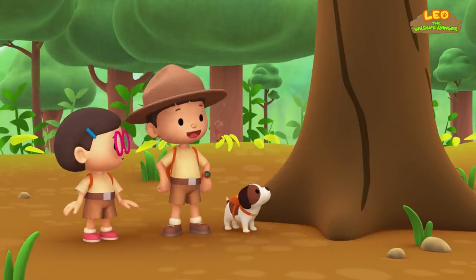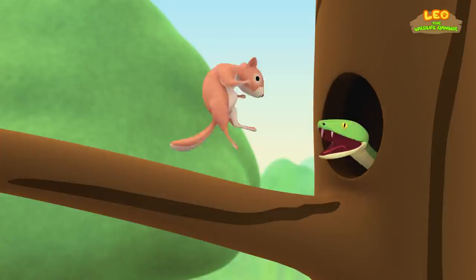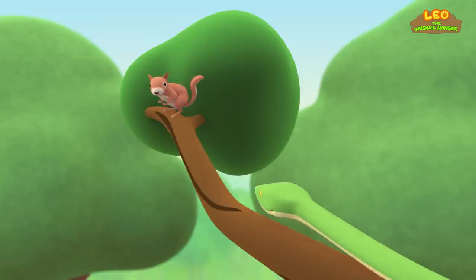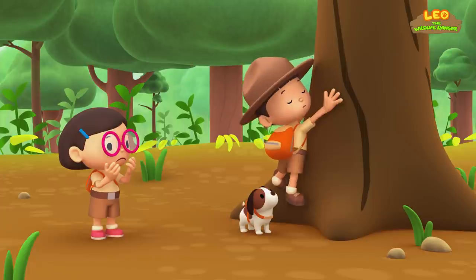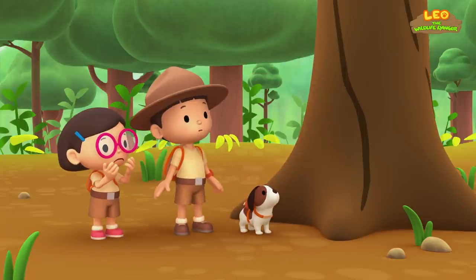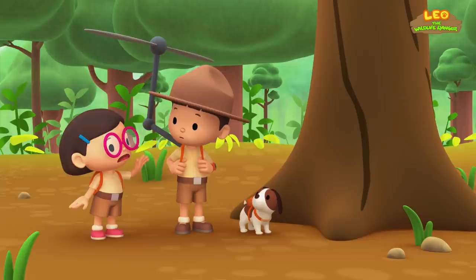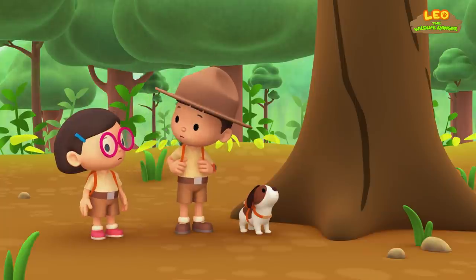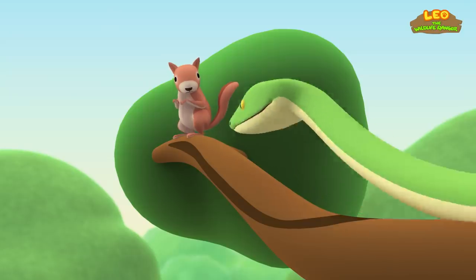Another nest! Maybe this is its home. Oh no! We have to save it! I can't climb this tree. I'll use my propeller. No, Leo. The propeller might hit the squirrel. Use your jetpack instead. You're right, Katie. Here I go. Oh no, it's too late.